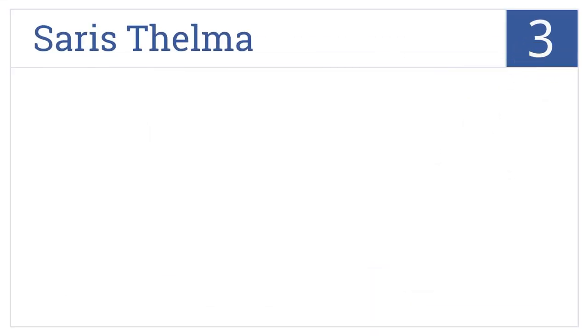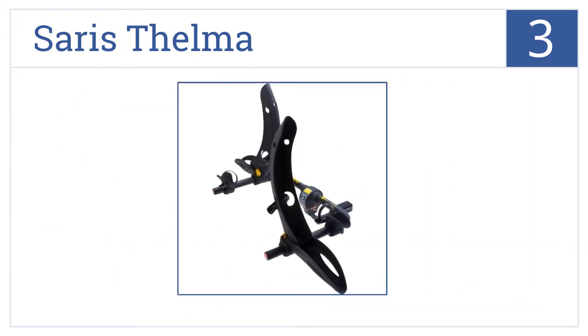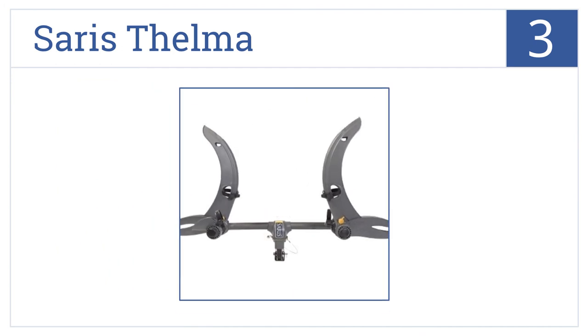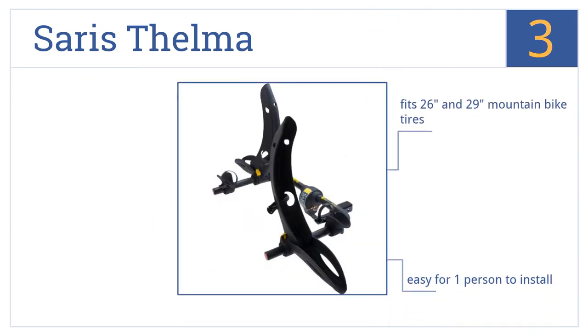Nearing the top of our list at number 3, the Saris Thelma gives you peace of mind with ratchet straps that secure tires tightly to the wheel trays but prevents any damage by never making direct contact. It's a compact and lightweight design that's easy for one person to install. It fits 26-inch and 29-inch mountain bike tires.